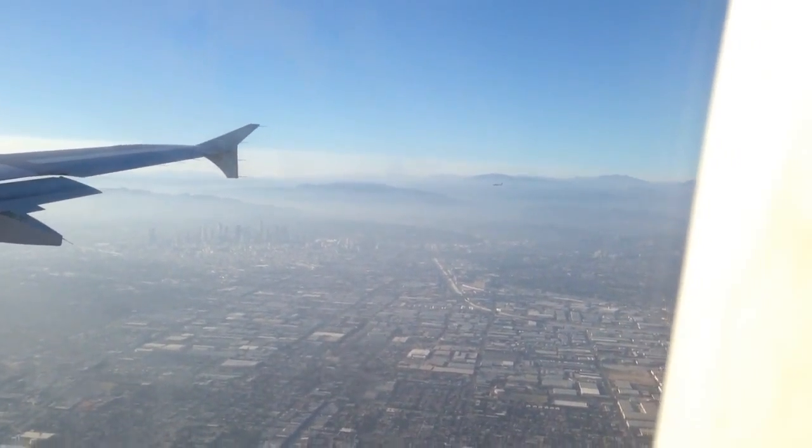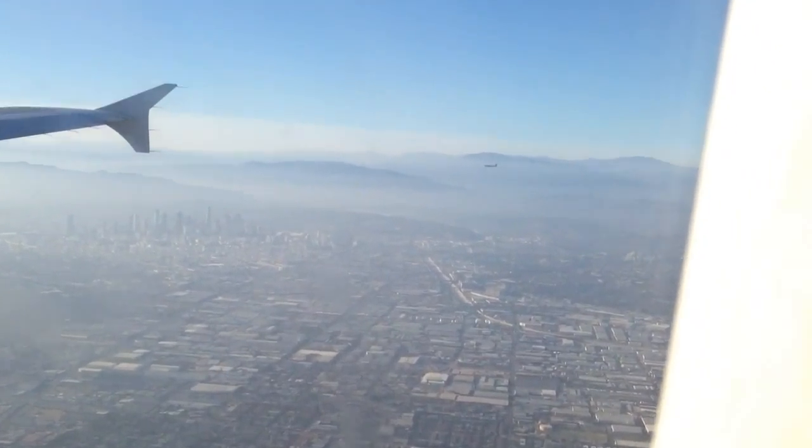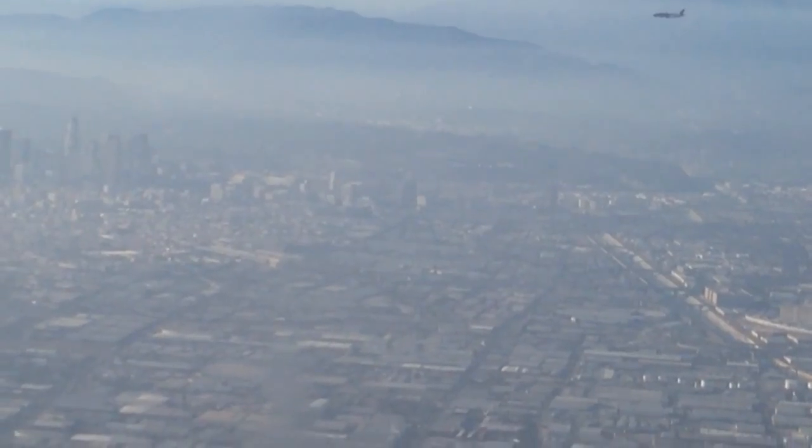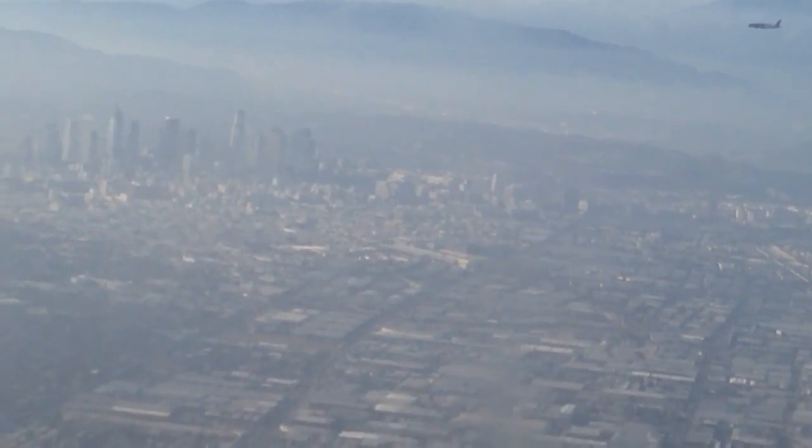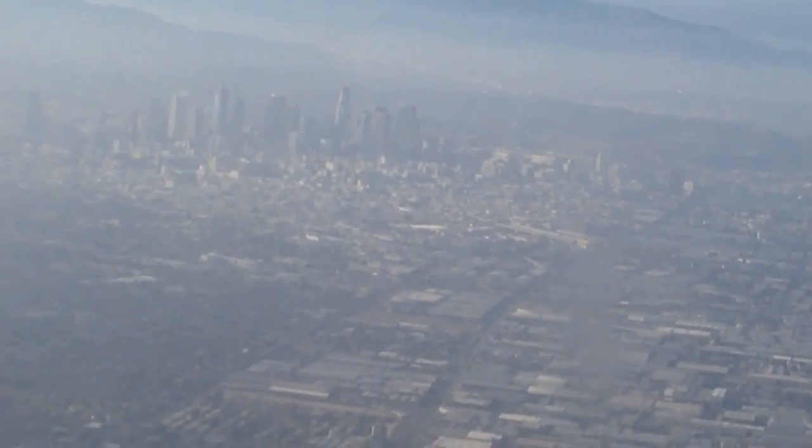So you can see over there, I'm not sure what plane. From far, it looks like a Dreamliner, a 767 to me. It looks like a 787. Oh, I'm not sure where it is. Probably an Airbus 320, 737, whatever.